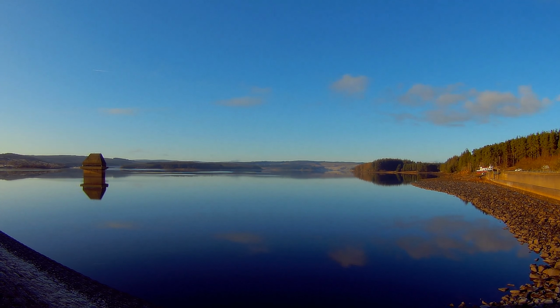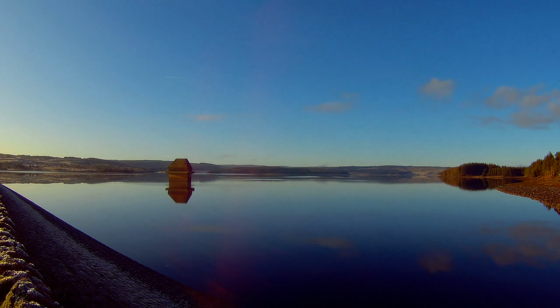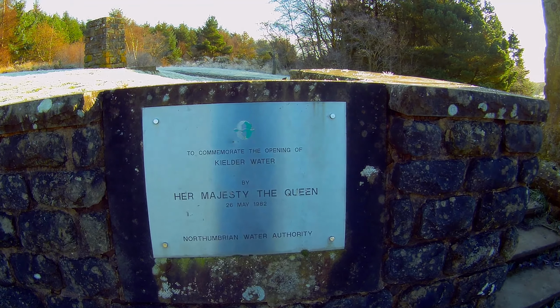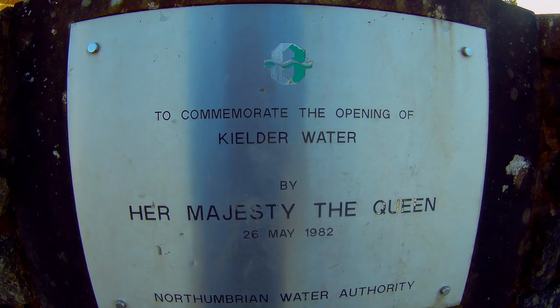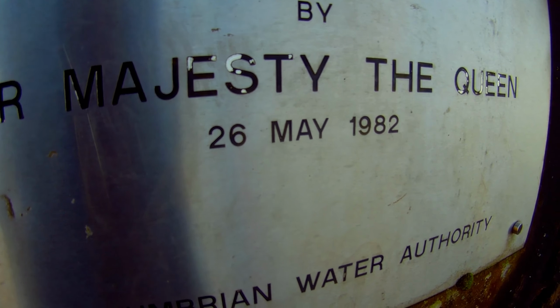It's a lot different today than it was last time. Beautiful. It's a nice crisp minus 4 today. This here's the commemorative plaque for the opening of Kielder Water by the Queen on the 26th of May 1982.